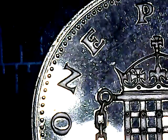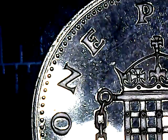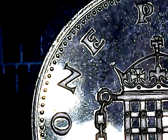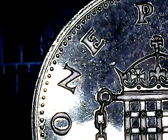You try and get a coin that looks like this that's come through circulation, and I'll give you 10 times that money back, because it's impossible. This coin is mirror-like, absolutely mirror-like. Now, I've made an admittance that it's been in a plastic folder.